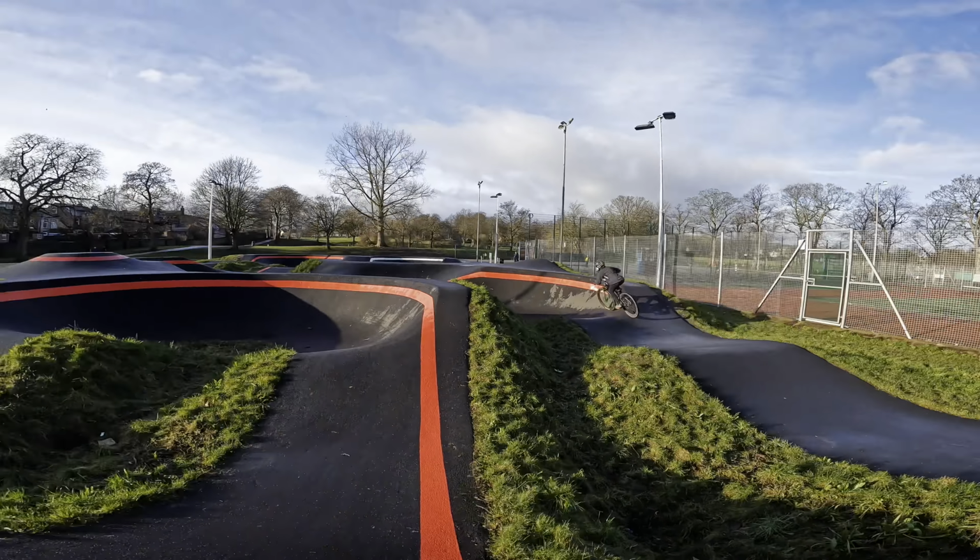So normally I'm not a fan of graffitiing on pump tracks and skate parks and things, but you can't argue that's very cute. Whoever did that's got some spray talent, I'll give him that. That's very cute. Just making friends with the locals. When did you make friends? Then it's a cat with no taste.